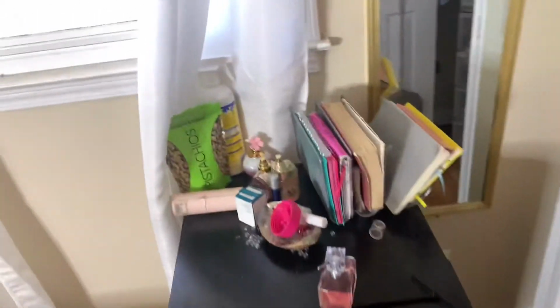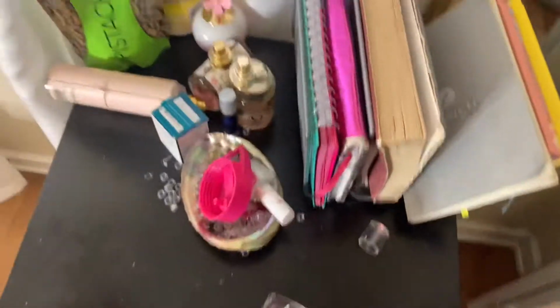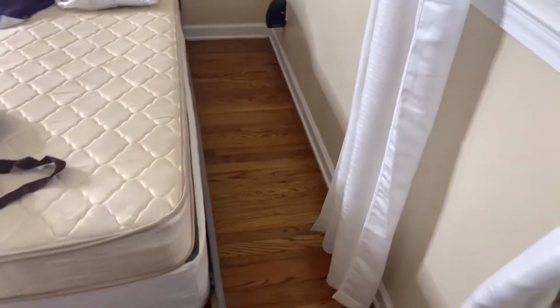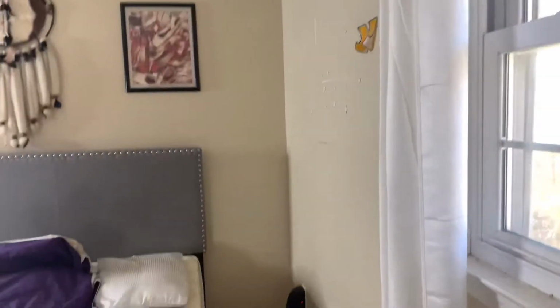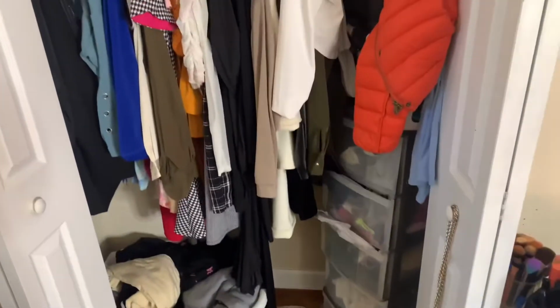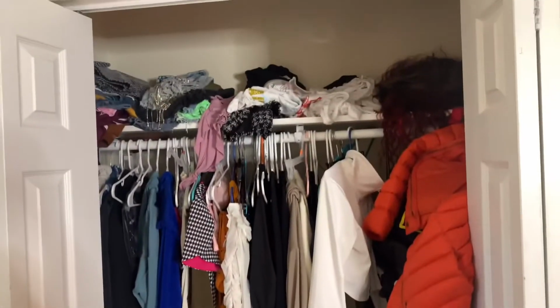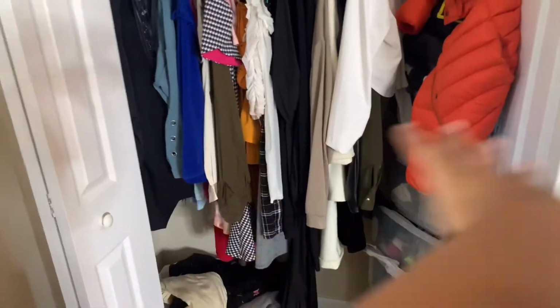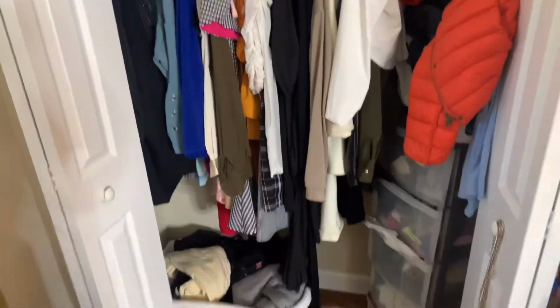Right here is my refrigerator, and I have to do a lot of stuff over here too. As you can see, it's kind of messy. But look at this, clean. This part is clean. I really need to move that out of the way because I'm going to be turning my bed a different way. My closet has actually been clean. It's not clean, but it's been clean. We don't have to worry about this. It's just a little stuff we have to put up.